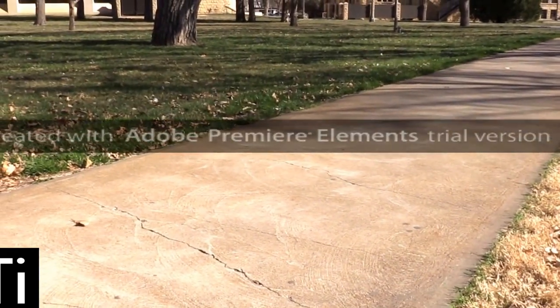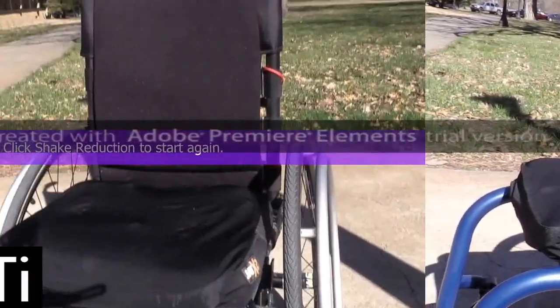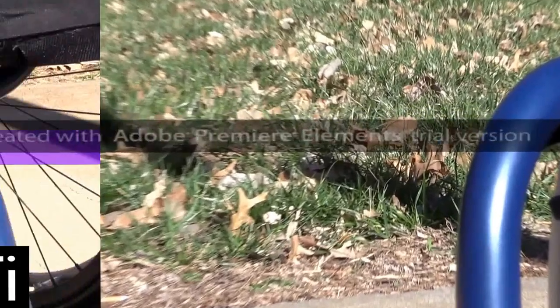Introducing the latest and greatest in wheelchair technology, the TiLite. While this chair is already known for its athletic build and its comfortable seating, the TiLite is best known for its innovative use of titanium.